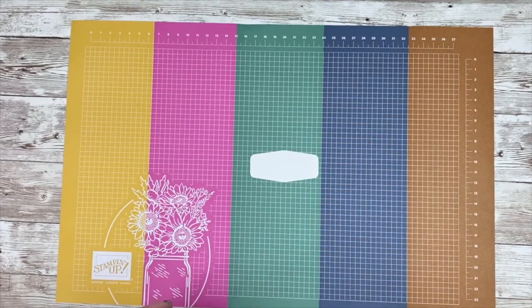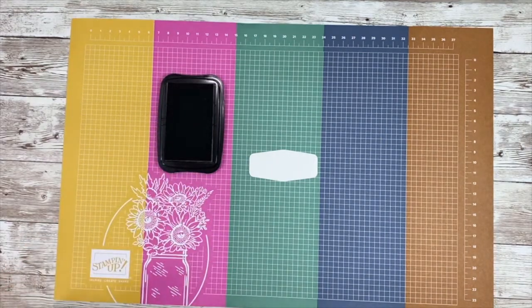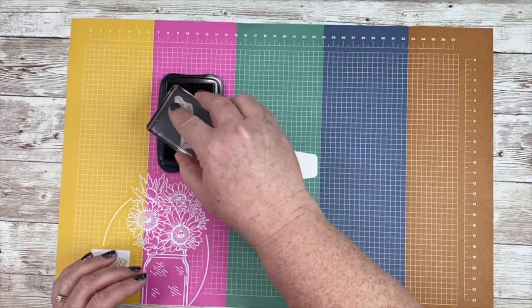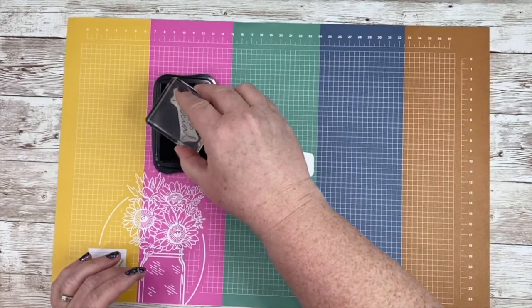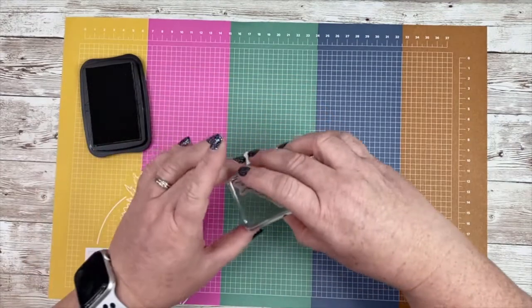I'm using the Tasteful Label dies today. I have our Tuxedo Black Memento ink. And we are just going to use the sentiment, "You are so special." This is just going to be kind of one of those generic all occasion cards.